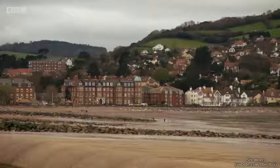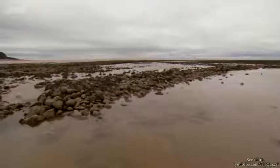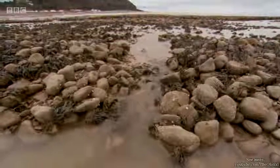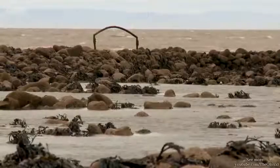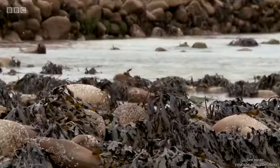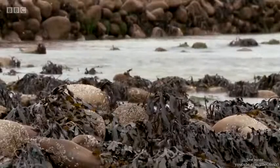The retreating sea has also revealed fish weirs from centuries ago. These were designed to trap and net fish as they travelled through the narrowing walls, and were used until just after the First World War. A whole host of other marine species are also thriving here.